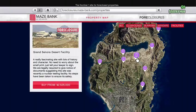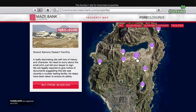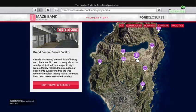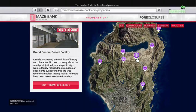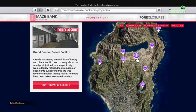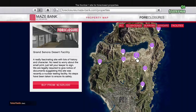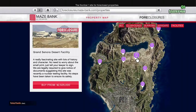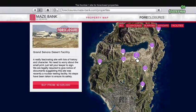Alright, next we have the Grand Sonora Desert Facility. A really fascinating site with lots of history and character. No need to worry about the small print. Just tell your lawyer to sign. We are legally required to give notice of documents suggesting this site was recently a nuclear testing facility. No steps have been taken to ensure its safety. Buy from $2,525,000.